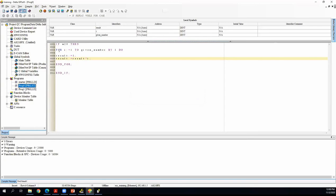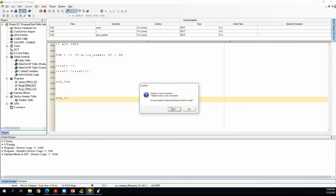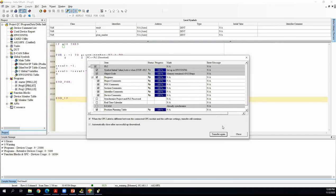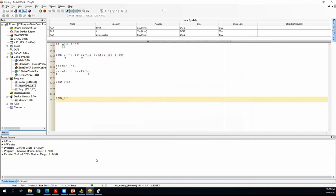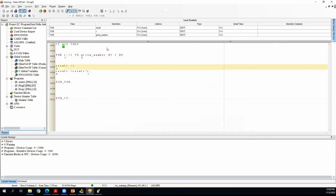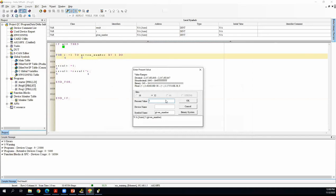And this for loop works only if M20 is on. Okay. Let's see what we have done and if it works properly. So I transfer it. Okay, so right now it is not working because M20 is off. So I set it on, and then change the given number, for instance, change present value to 5.